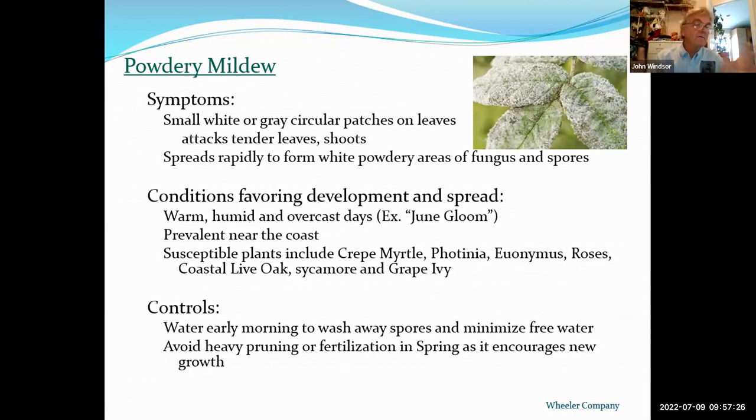It used to be thought in the old days that water on the leaves is what caused mildew. They have found that to be not accurate at all. In fact, quite the opposite of the truth. Watering the leaves will help to wash off some of the powdery mildew. It's spread, once again, by the wind, and it loves it when we have warm, humid, overcast days. So that's why it's so much worse in the spring.